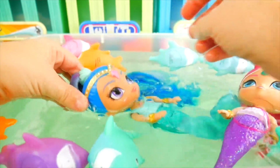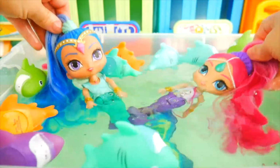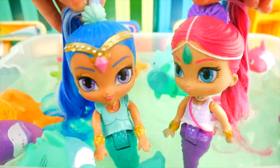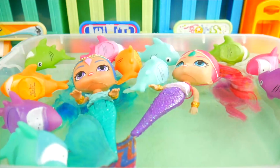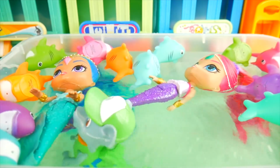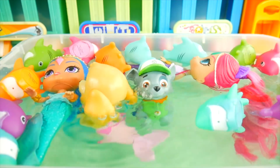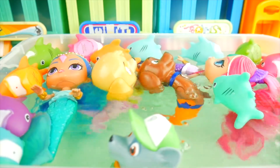Oh, I love my Shimmer and Shine mermaids, and they love to swim. But guess what? Some more friends are coming. Really? Who? I'll show you. One second. It's a rocky merpup. And a sky merpup. And a Zuma merpup. Go Zuma.